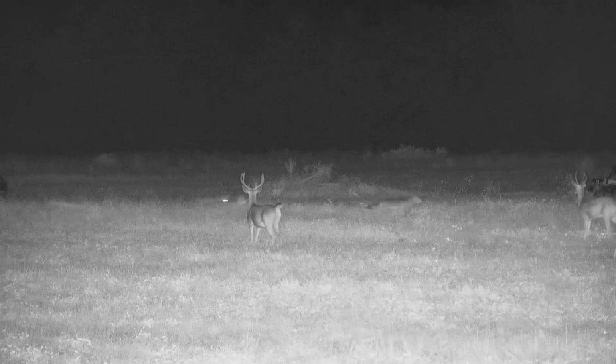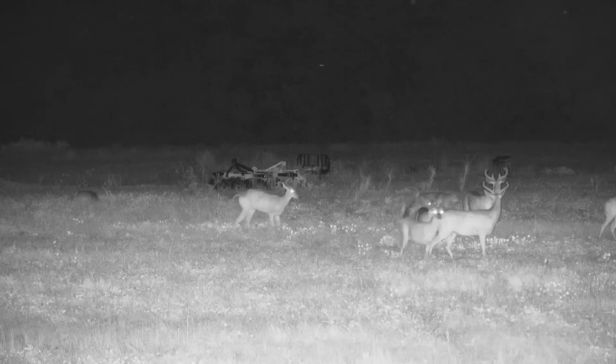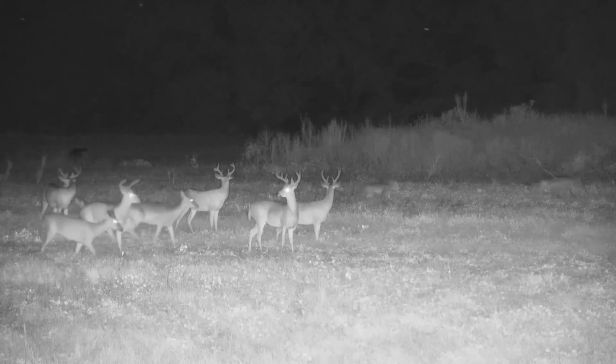You can see sometimes the deer get a little bit interested to see what's going on and check them out, but for the most part, don't seem to mind them at all. Now let's kick back and watch some wildlife clips and see how all this unfolds.